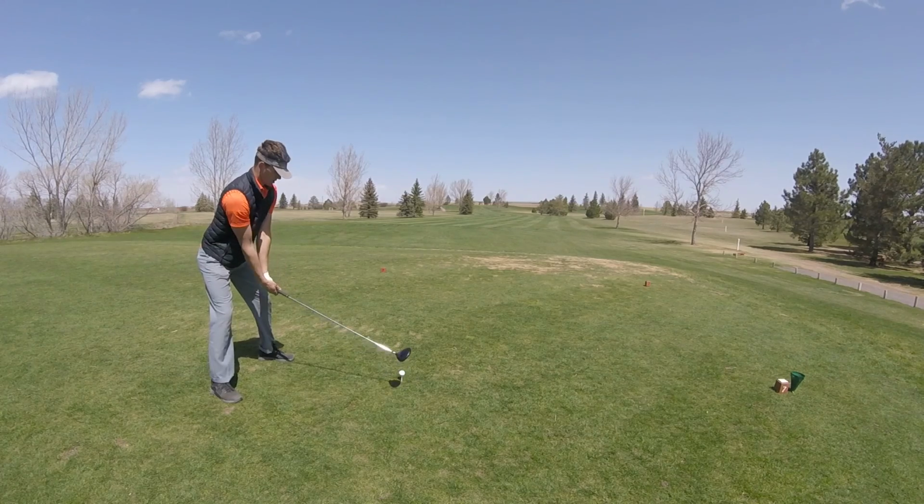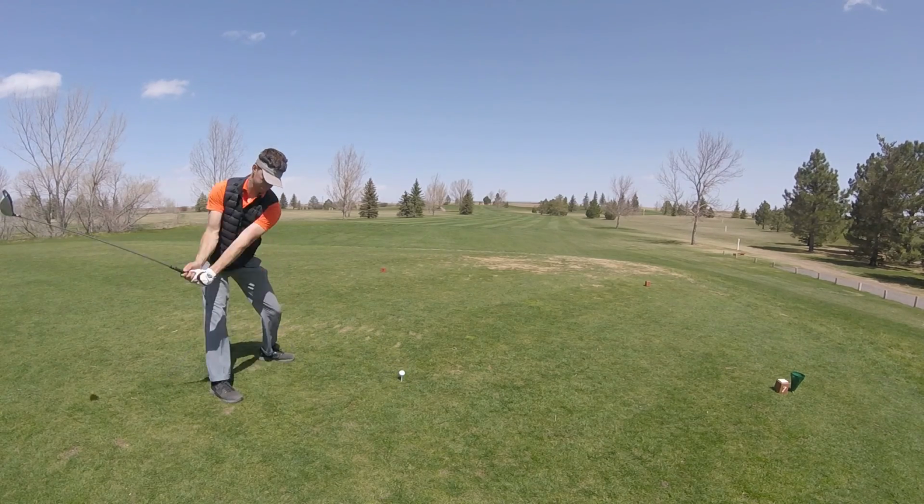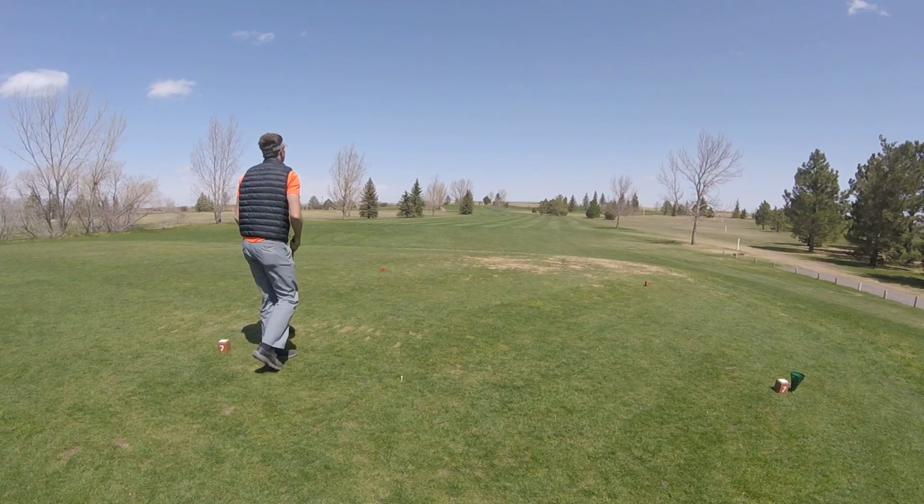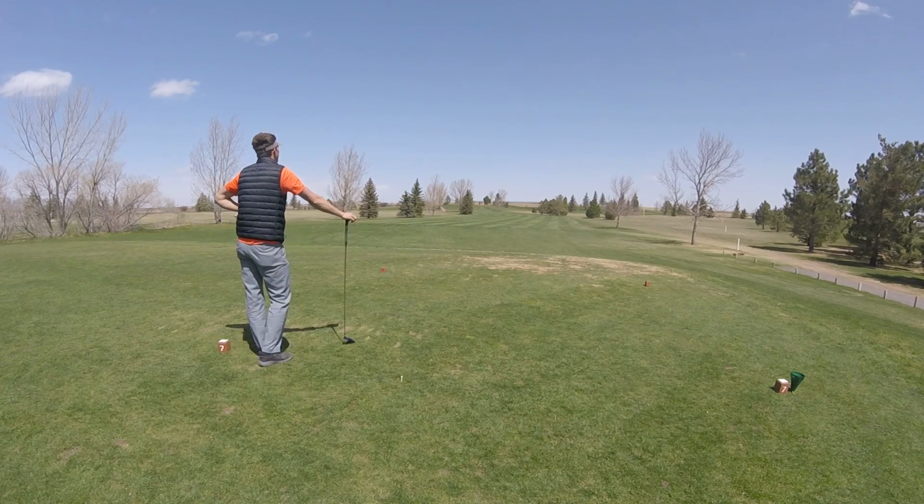Wind picked up just as I was about to hit that one, and I got furious. So I took out my frustrations on the next hole, which means the wind is coming from the left. And I went right.